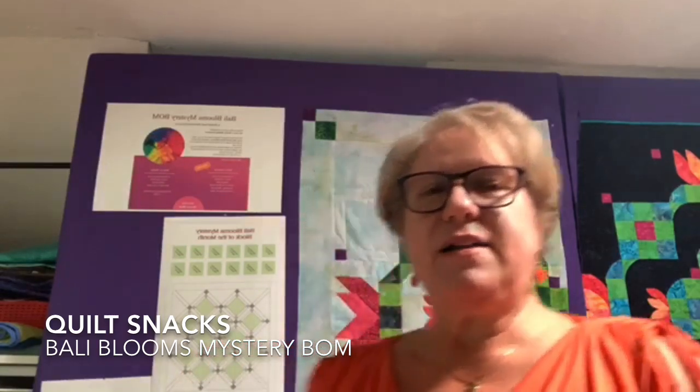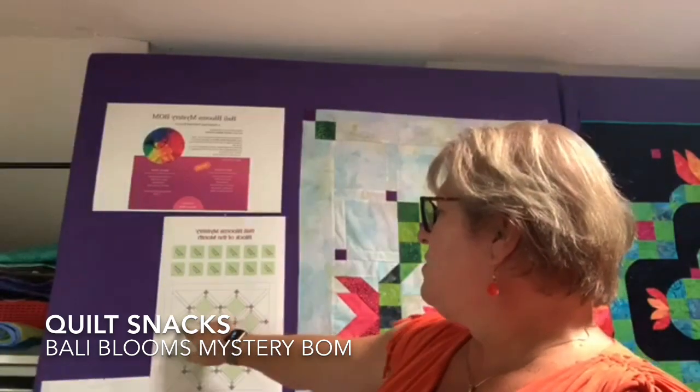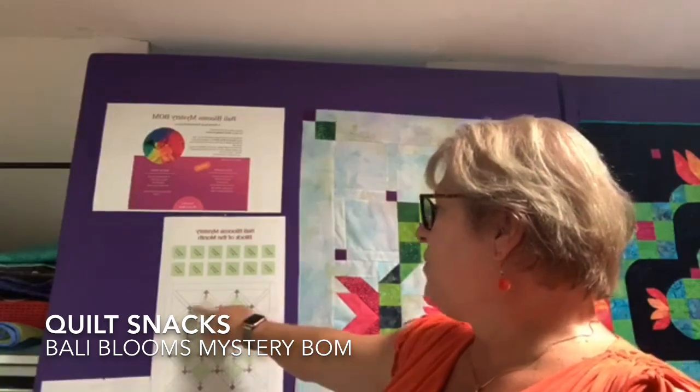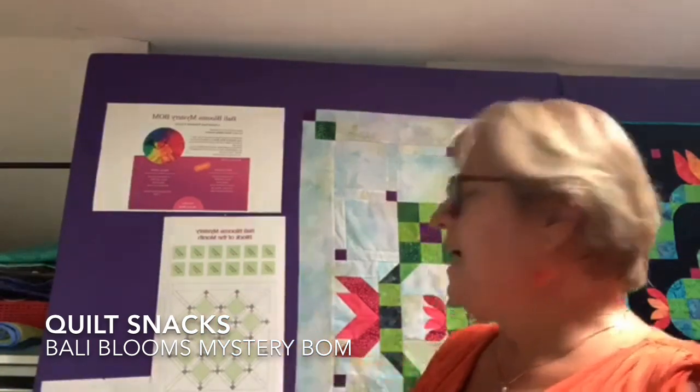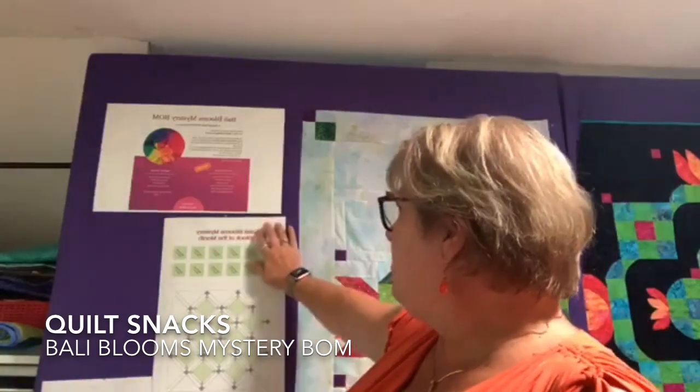A mystery block of the month is kind of odd because you can't really show people what the blocks look like, but there are 12 blocks of this mystery, and if you can see right here, this is the setting. You'll be able to use your blocks in these settings, with frames, cornerstones, and setting triangles. The cool thing is that the setting is going to be free, but you'll be getting the blocks of the month.